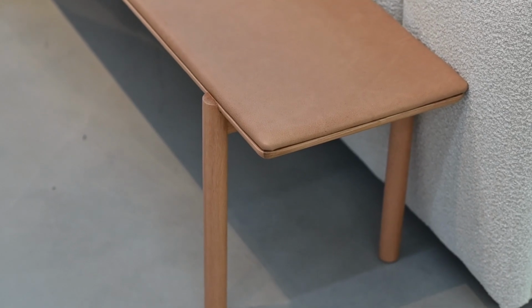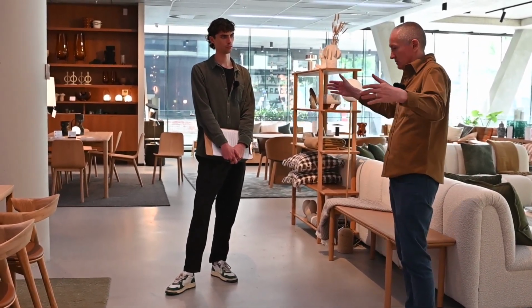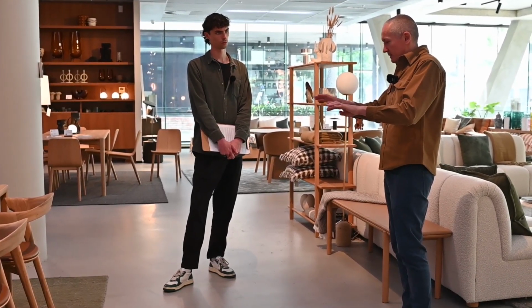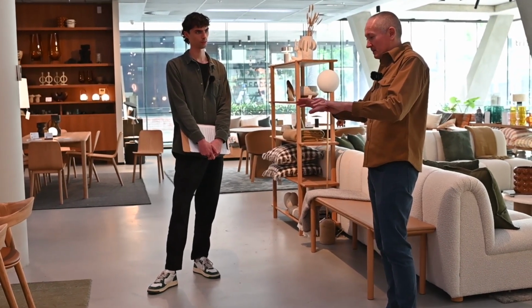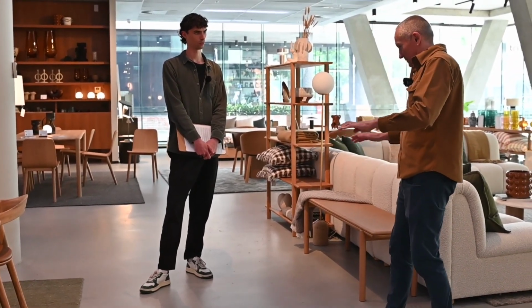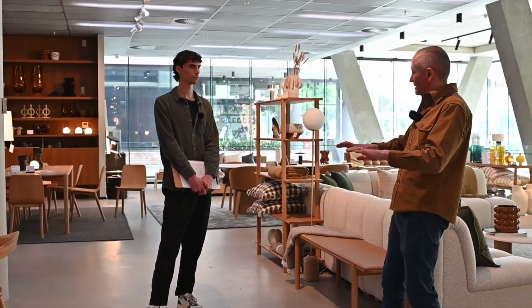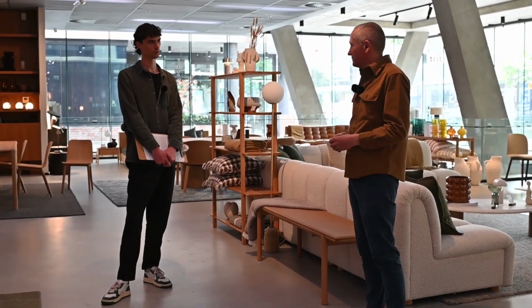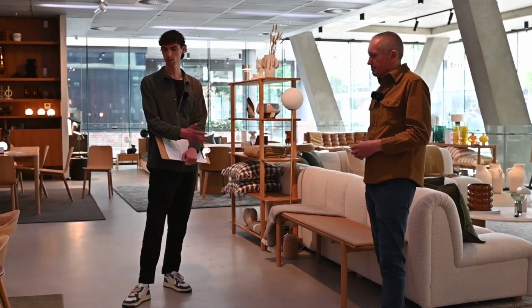Definitely. Also, it may not be such an issue with a large dining area, but with a smaller dining area, it takes up less space than a chair. It doesn't block your view. It's low down. It's low impact. It just makes the space feel a little bit more open. And I think maybe people might choose it for that as well. There's probably a lot of things that go into it, but yeah, definitely.